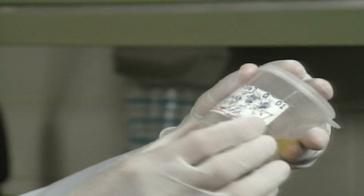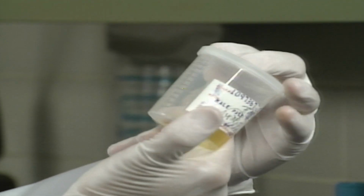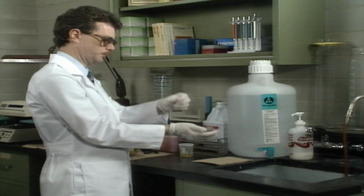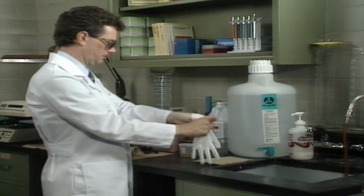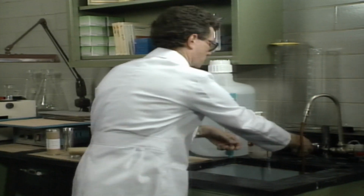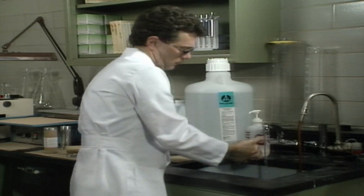Once you've finished placing a specimen in a container, you should carefully examine the outside of the container for leaks or cracks. If a defect in the container is found, place the container in a leak-proof bag before you transport the specimen. After you've completed your specimen processing, don't forget to remove your gloves and wash your hands thoroughly.